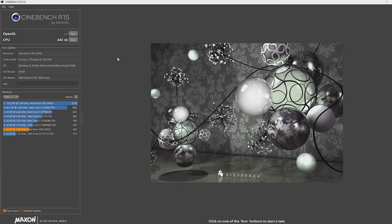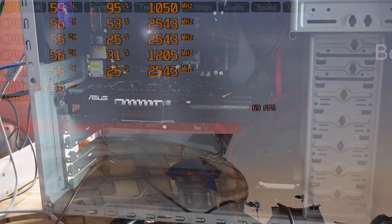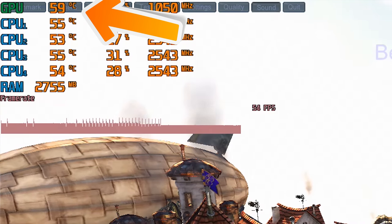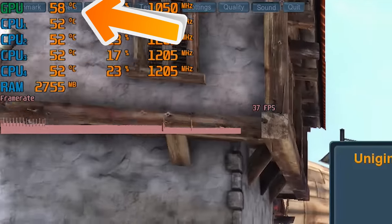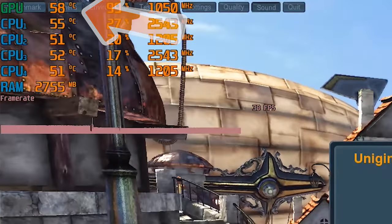Now, the liquid metal on the GPU die as well is helping, I believe, with temperatures on this particular model. It's running really well. You can see in the graphs, and this is with a custom fan profile, so it's not even that loud. You can hear this is about as loud as the system gets, even when it's running games.